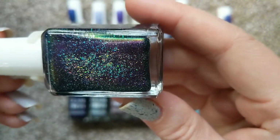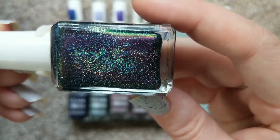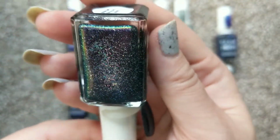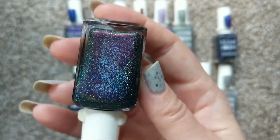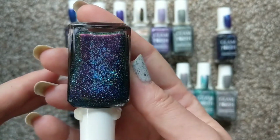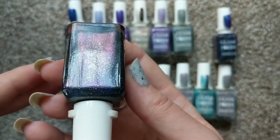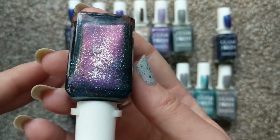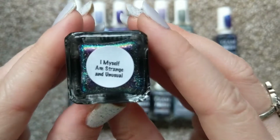There's a good shot of some of that shift towards the top of the bottle and all of that holographic glitter. Really pretty. Show a little bit of that shift. You can see it go through a deep blue to purple and a little bit of fuchsia. Gorgeous. And again, this one was I Myself Am Strange and Unusual.